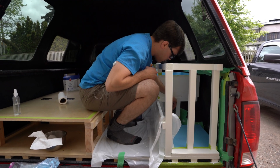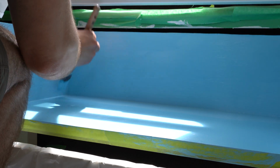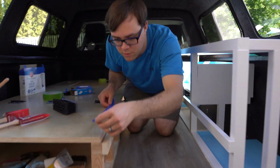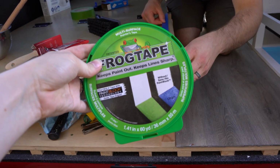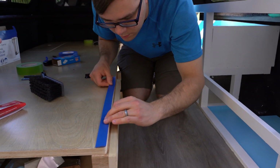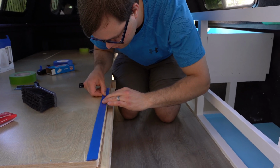Time to do the second coat. So we had a bit of an issue with our tape bleeding. So we went and got some different tape and some frog tape. I think it was old tape. Yeah, it was super old tape. We should have just got some new stuff.